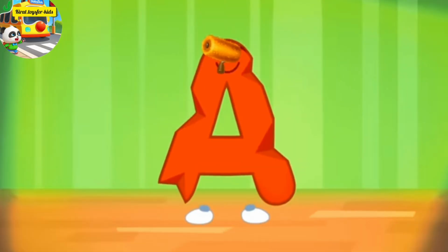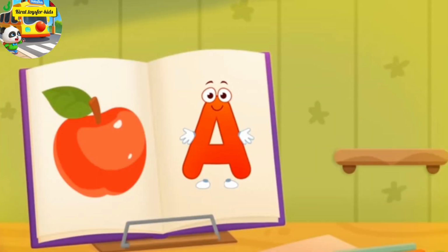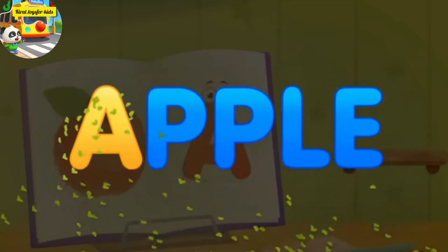The letter got crumpled. Smooth the letter. Ready? Now I'm safe. A, apple. Take a nut for the squirrel.